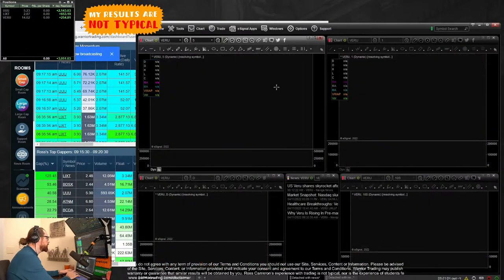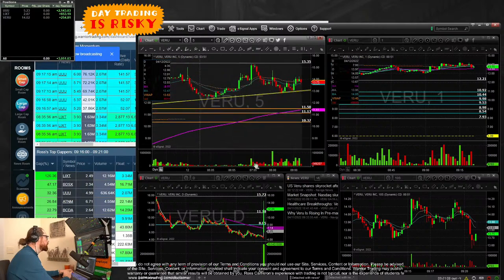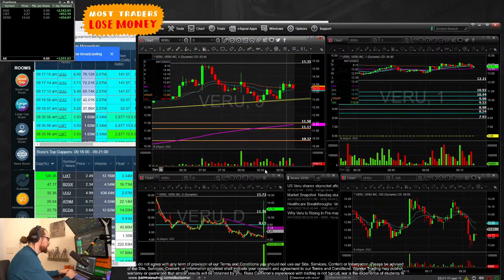Switch back to Viru. So we're not seeing anything holding this morning. LIXT is pulling back, UUU is pulling back, Viru is pulling back. So this is a day just to take quick base hits, get green, and lock it up.